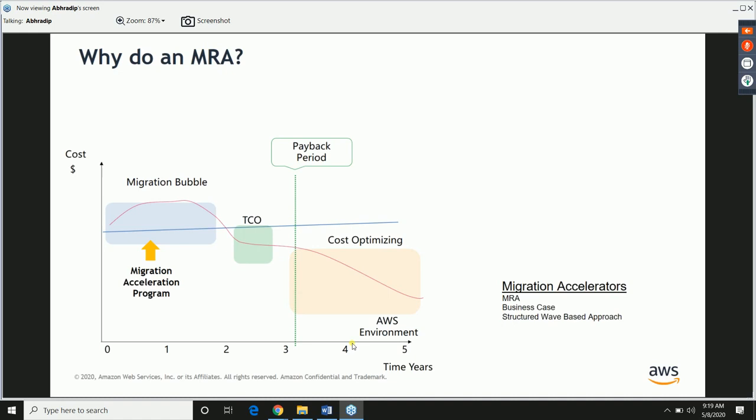So if you look at this particular diagram right now, this blue line is the customer's current expense and how it will continue if the customer doesn't do anything, like there is no going into cloud or any transformation that they're doing. They just continue with their current environment. Then this is how the blue line looks.